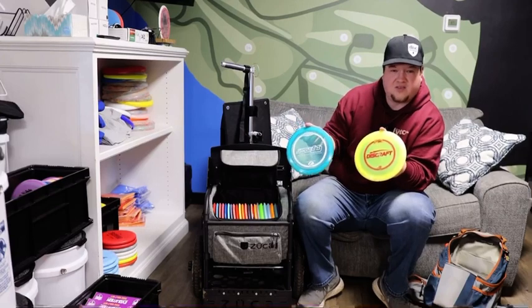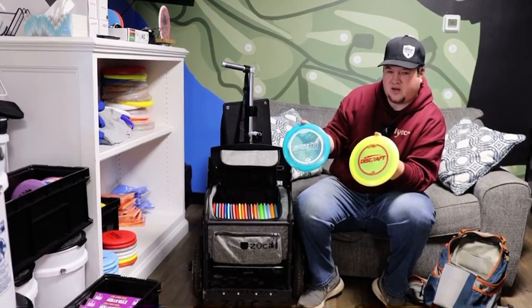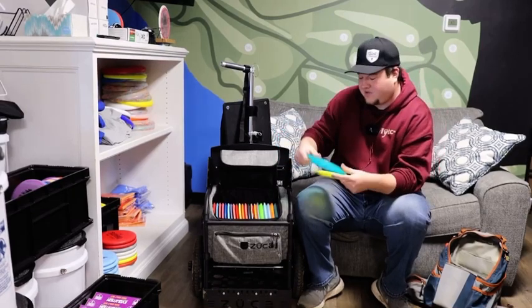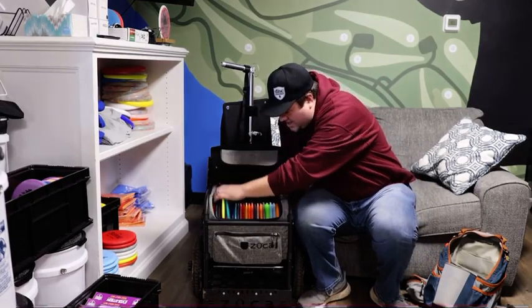I've got both the Elite Z version as well as the Surge SS version when I need a little bit more understability and a powerful tailwind drive. The SS comes in a little bit more clutch, so definitely keeping these two as a mainstay in my bag, and I know nobody's surprised to hear that one.